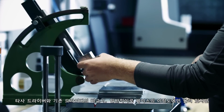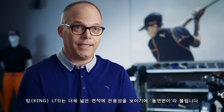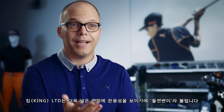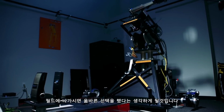And if you look at the population of our and the competitive drivers, you would find an awful lot of them in a population about this big on that chart. And that King LTD driver is outside of that population substantially. We call it an outlier. That is going to give you more ball speed, lower spin, higher launch angle. Ultimately, your consumer is going to say, that's a really good golf club.